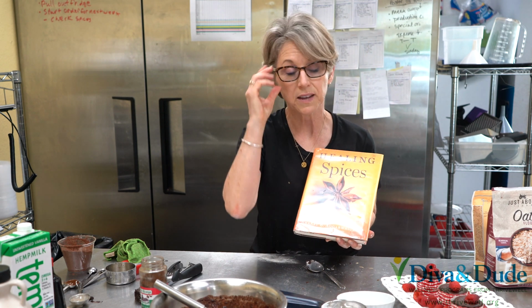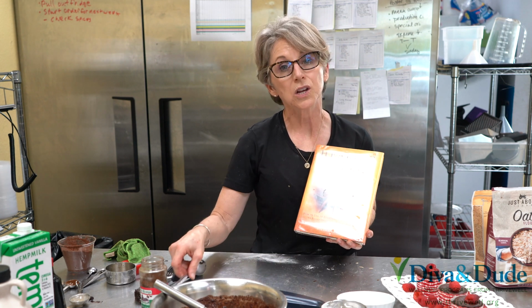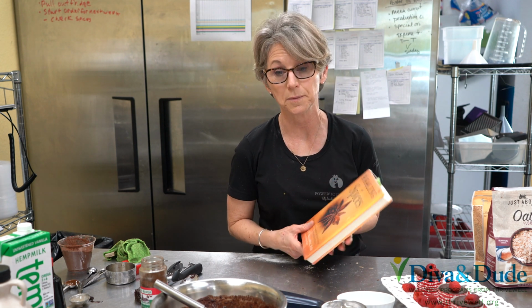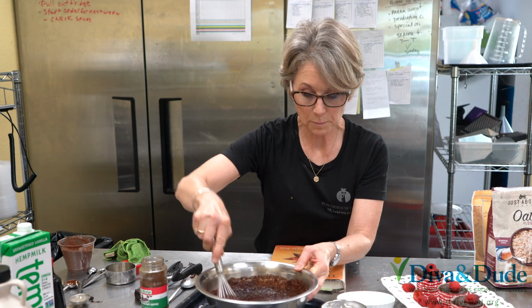And again, when I look through my Healing Spices book, this has given me all kinds of ideas for these different recipes. The sesame tahini is talked about in here because sesame seeds are a great source of iron as well as minerals. So it's a really nice way to add richness and density to any recipe. So next time you're ready for a souffle, here is your perfect batter.